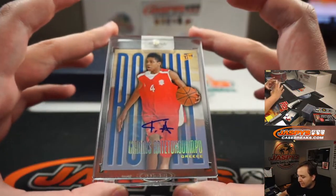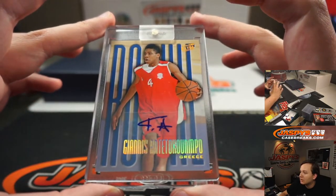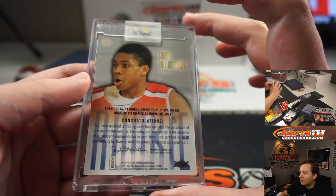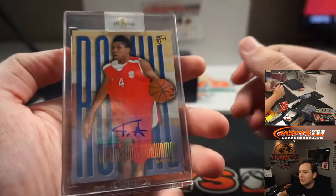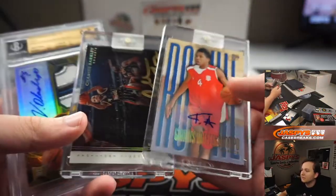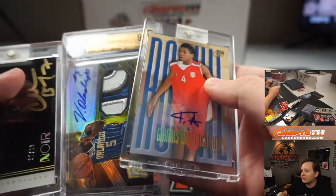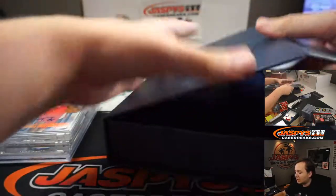From 13-14 Fleer Ultra Basketball. The Greek Freak Giannis Antetokounmpo rookie autograph. Zach T with the Milwaukee Bucks. Wow. Nice half case there. Very nice. Two 13-14 rookies in there. Oladipo and Giannis. So there you go. Congrats to the winner. Sorry to everybody else, but appreciate you giving it a shot.